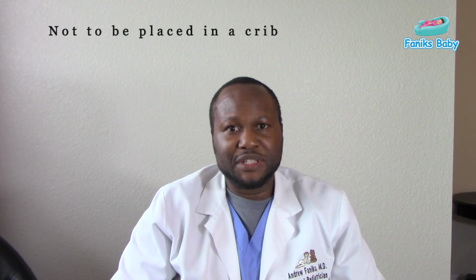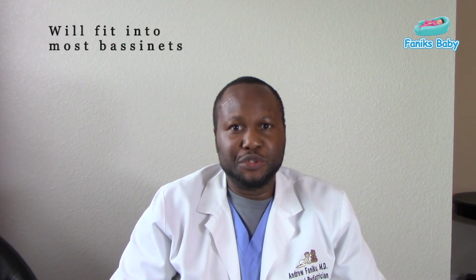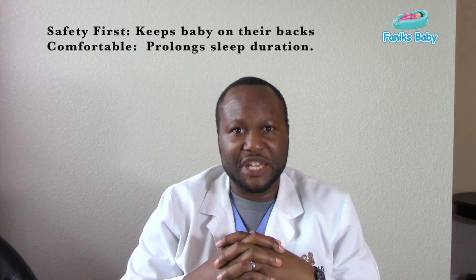The third most frequently asked question is, can the sleeper be placed in a crib? And the answer to that is no. There's a theoretical risk that the baby could roll over from the sleeper and get lodged between the sleeper and the crib. So mothers could use the sleeper in standard size bassinets such as the Dream on Me bassinet or the Delta bassinet, or even as a standalone product, but they shouldn't place it inside of the crib.